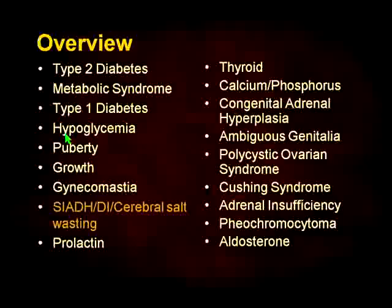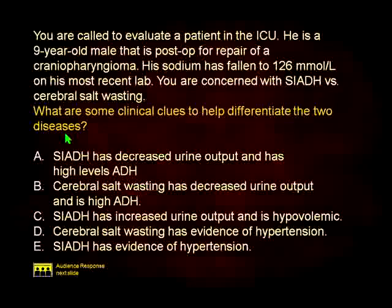SIADH and stuff. So, a 9-year-old, in the ICU post-op for craniotomy. His sodium has fallen. You're concerned about SIADH versus cerebral salt wasting. Which two clinical clues will differentiate the two?